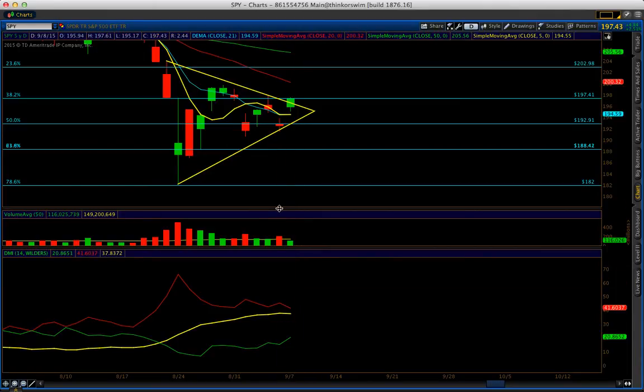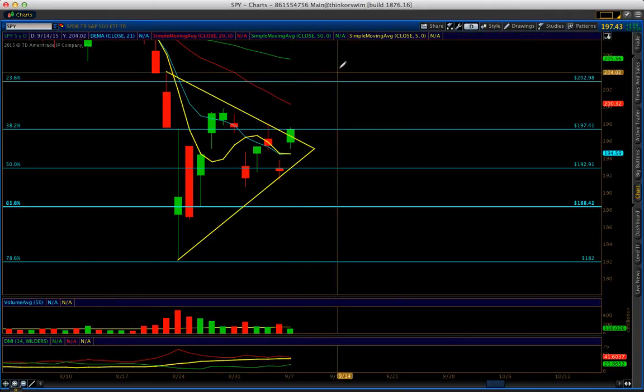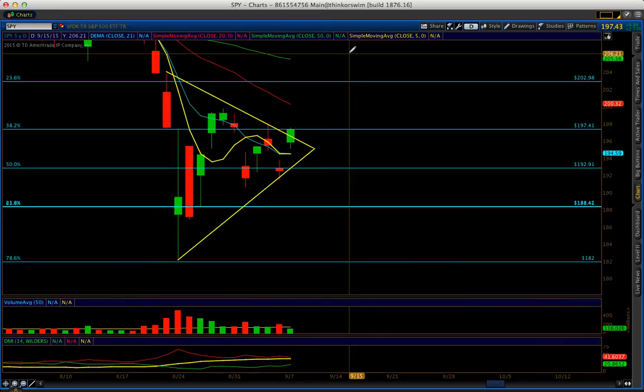I think the market is waiting for a catalyst, probably tomorrow Apple, because the Apple event is going to give us a catalyst that, if it's really good, the market is going to cheer and it's going to break out and start going up from here, and we will enter long, because if I see a breakout with good volume and everything, I will enter long.